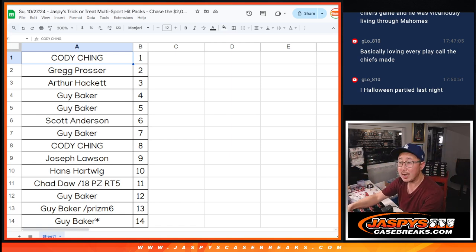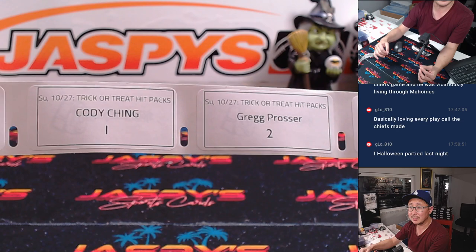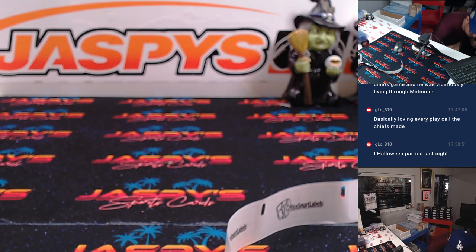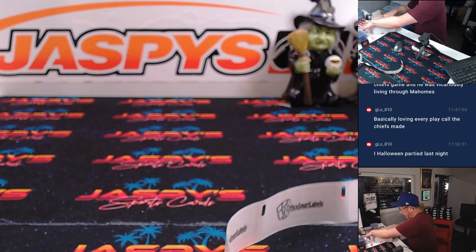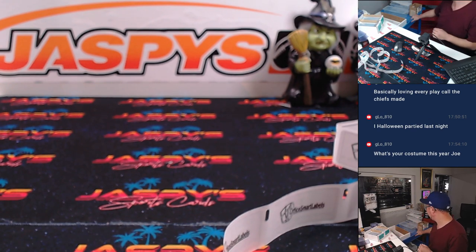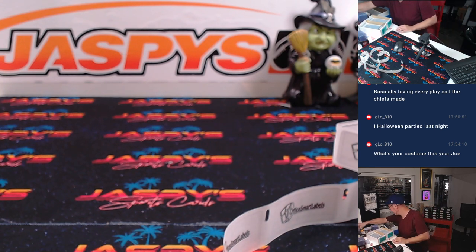All right, going by number order. We can flip the list right here. There it is. So Cody with 1, Greg 2, Arthur 3, so on and so forth. So I'm going to get these team bags out here so we can just put them into those bags, pop them in here, make it a lot easier for the shipping team.